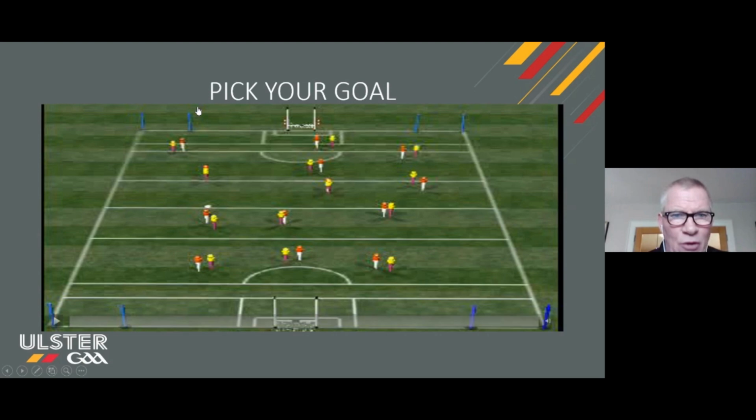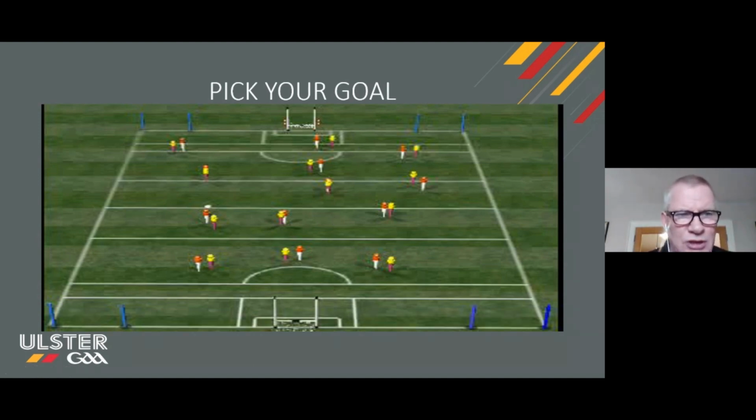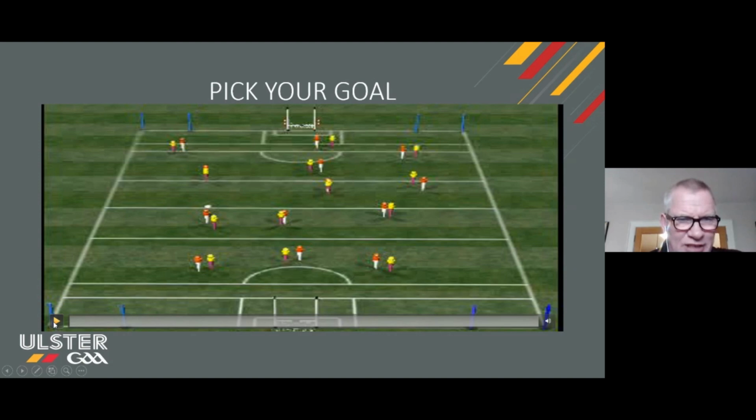And after you carry the ball, you don't give the ball back. You turn and you attack these two gates, either of them. If the other team turns it over, then they go this way. And if they score this way, then they go this way. And likewise, and keep the scores. Don't forget to keep the scores, because players love competition.